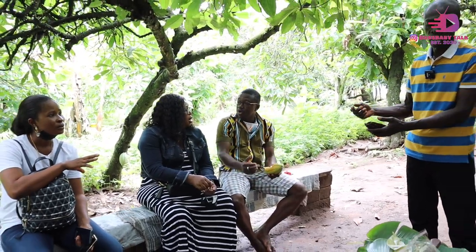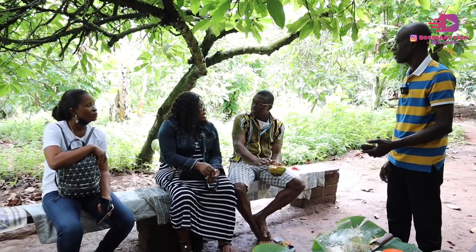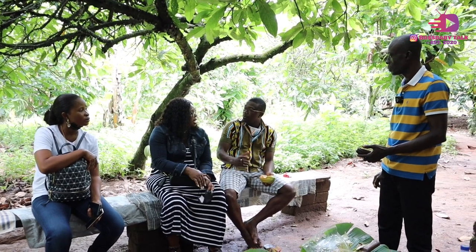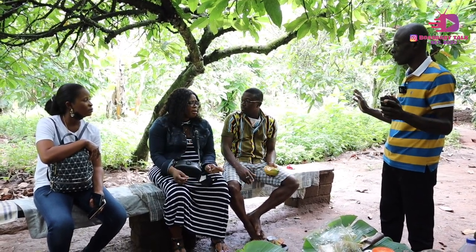Then you put the solution on fire. You put it in the basin and add water. Leave it for 3 days. Then you pick it and bring it to fire. Boil it. When it's in the boiling stage, you add palm oil. That is all. No chemicals were added.